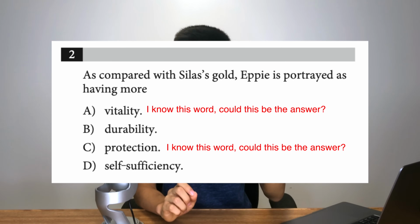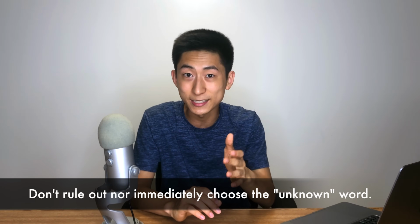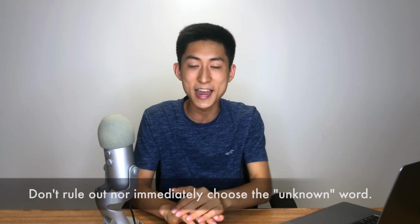And at that point, I can go to the word that I don't know and pick that one if I don't think the words that I do know are the right answer. So definitely don't just cross out that hard word immediately, because that could be the answer. But at the same time, don't assume that the hardest word is automatically the right answer, and actually go through those choices.